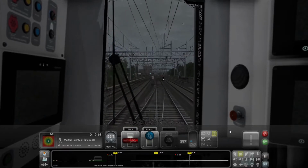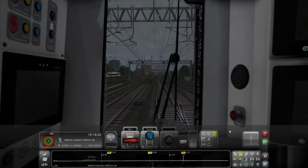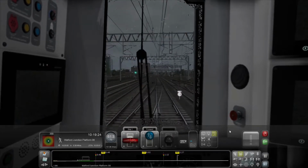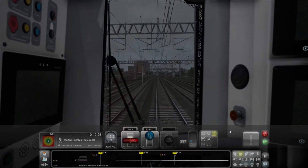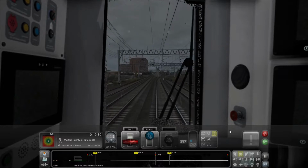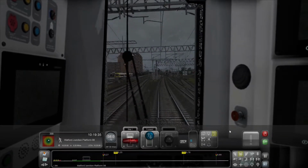Obviously, we don't want to be thundering in, but we also don't want to be absolutely crawling in. And there is a London Overground Class 378 departing Watford Junction, bound for London Euston. I think I'm going to slow down to step 2 now, because we were coming in a bit too fast, I think.